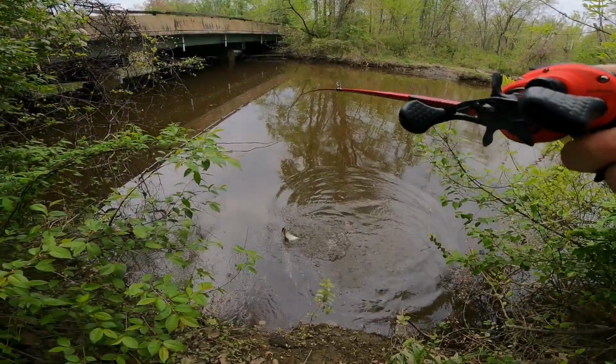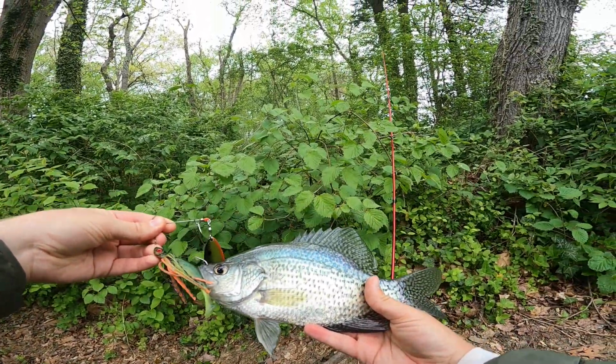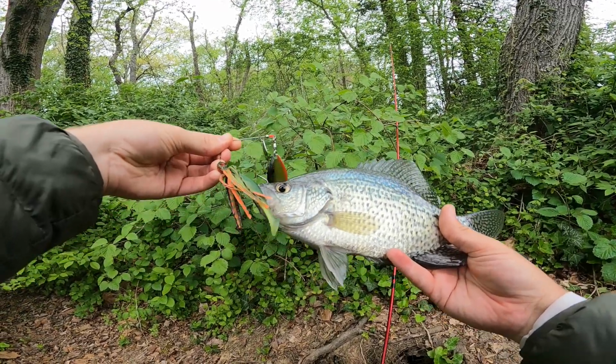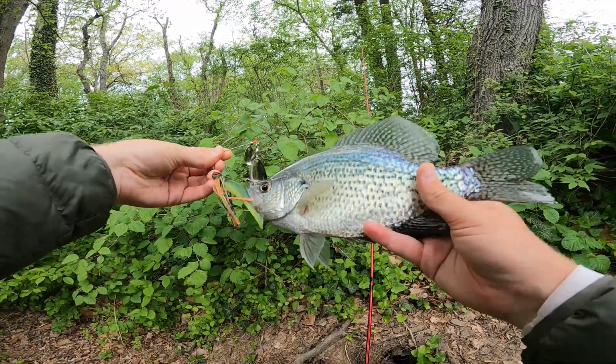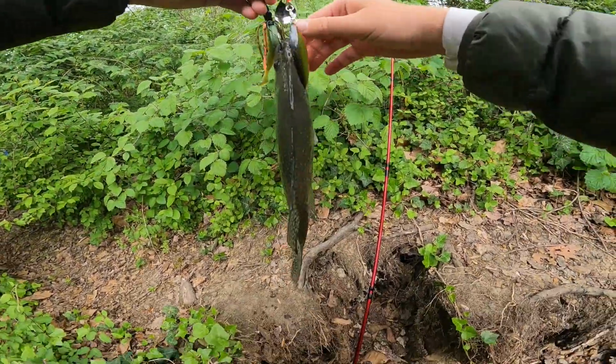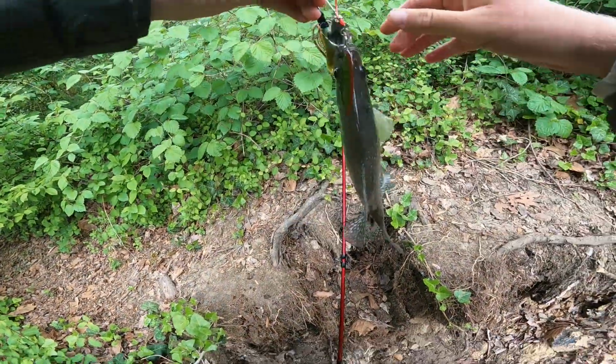Yes! Oh, look at that. Now, look at that giant crappie on the spinnerbait. That is an awesome catch. I've been wanting a crappie for a while. This is a slab, beautiful colors on it, and I got it on that bluegill spinnerbait. What a sick catch. All right, relax, brother.